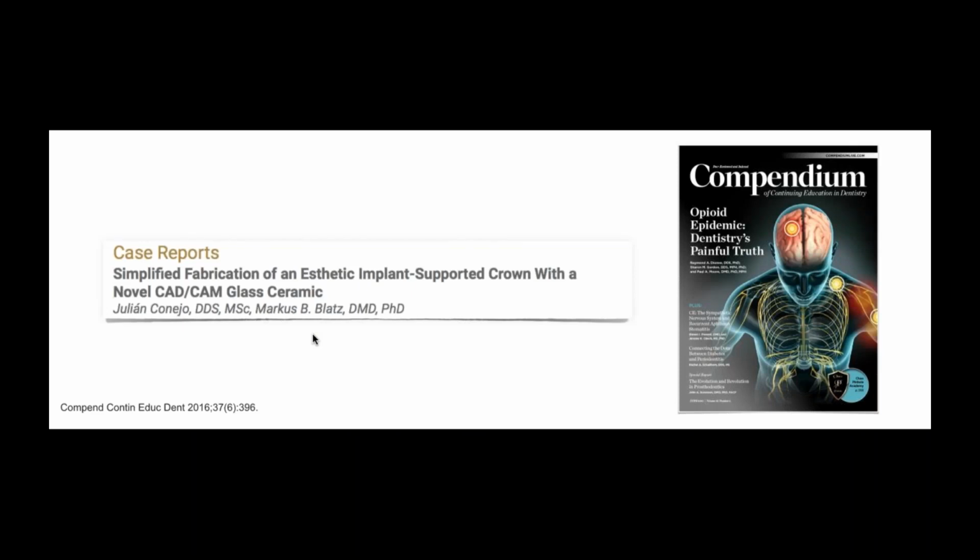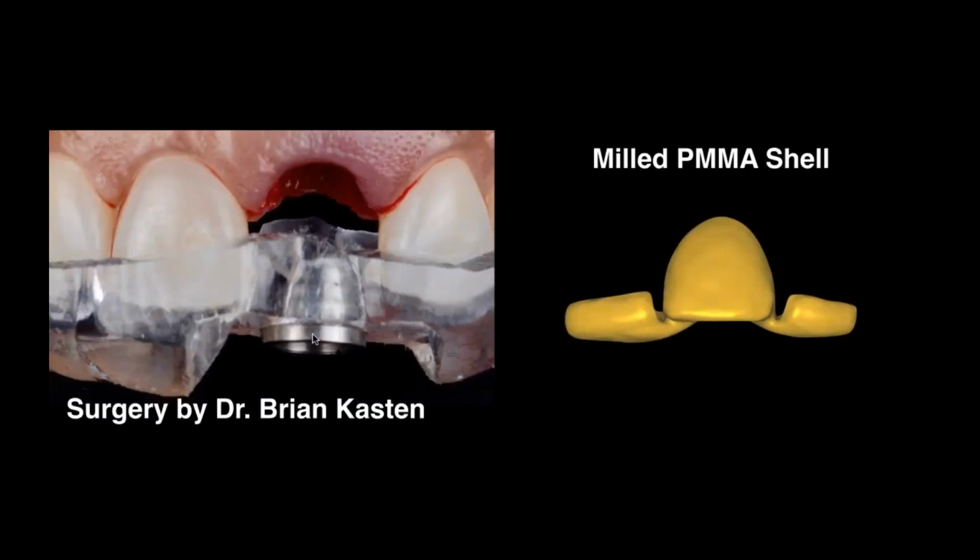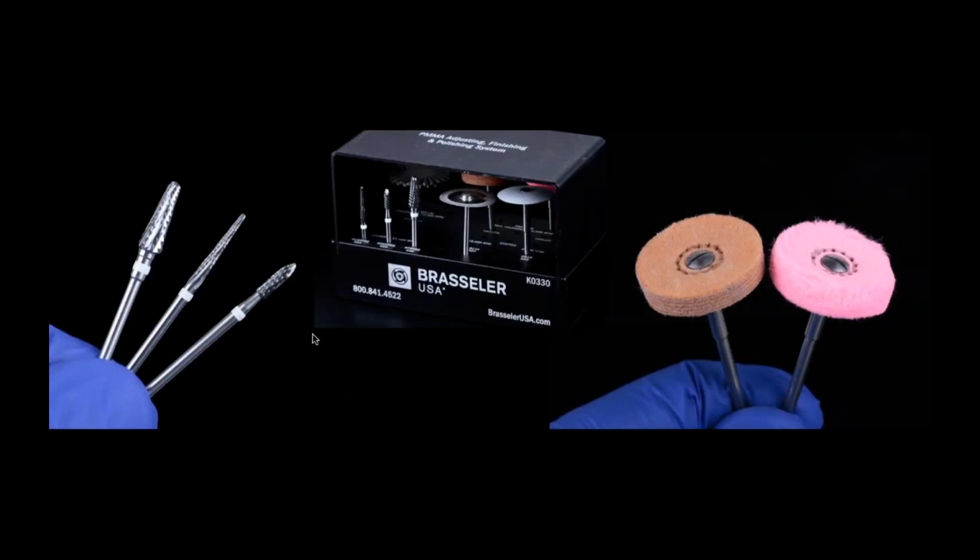Okay, so now I would like to transition to other cases, moving also to zirconia before we jump into the full arch indication. This is a case I did with Dr. Brian Kasten. He did the diagnosis, the extraction, and he placed the implant, and then he converted this PMMA shell to a screw retained provisional. And then I was referred the case and I started with the prosthetic aspect.